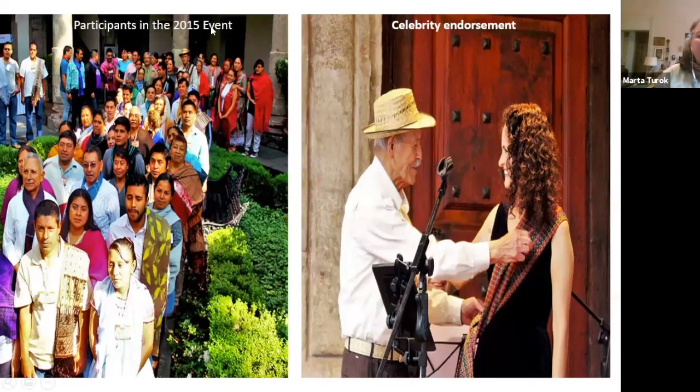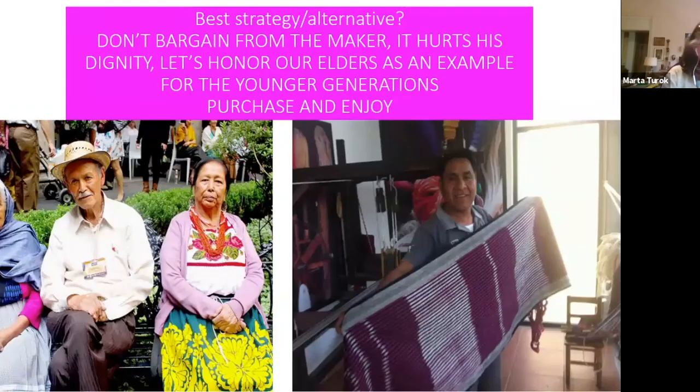Here at the end of the 2015 event, these are all of the artisans who participated, all sizes, all ages, both the fringers and the weavers. And here we have celebrity endorsement. We have Don Evaristo putting a beautiful rebozo on Susana Harp, who is a singer, and right now is a senator for Mexico and is working very hard on getting laws passed and enforced for cultural appropriation.